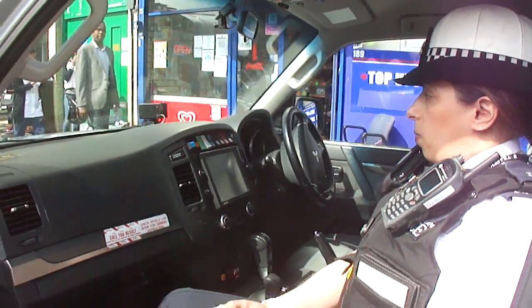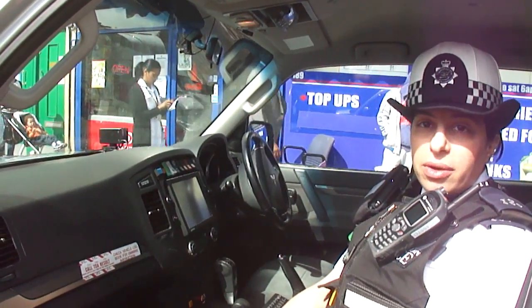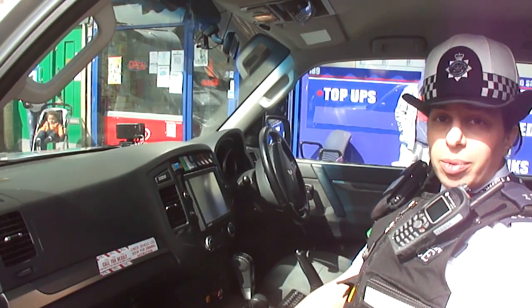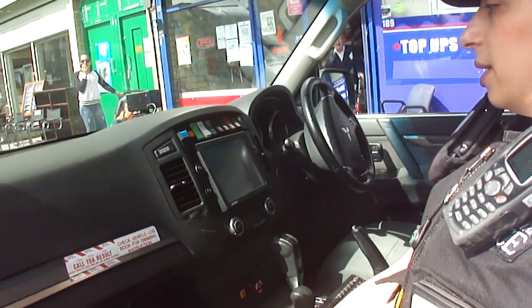We can use USB sticks to download any clips that we need. Oh, really? And then obviously we can transfer it onto CDs if it needs to be played at court or any later dates. That's clever.